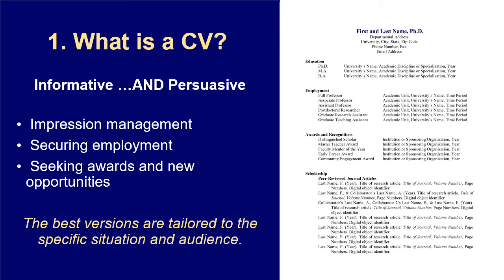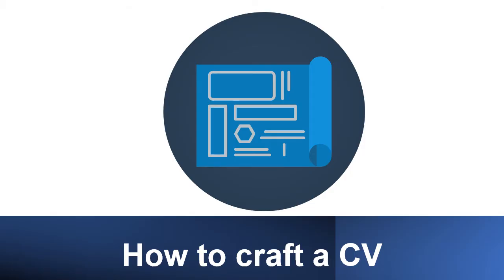That said, maintaining 40 or more versions of one CV to really fulfill all different outlets and opportunities and audiences is quite unmanageable and somewhat inefficient. So, therefore, I recommend creating and maintaining one general CV and then tweaking it and tailoring it for specific opportunities and outlets as they arise. So now that you know what a CV is, let's talk about how to craft one.